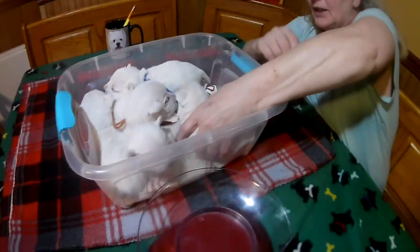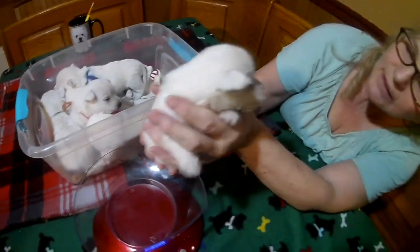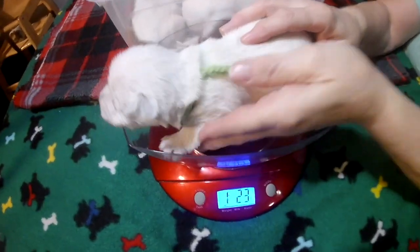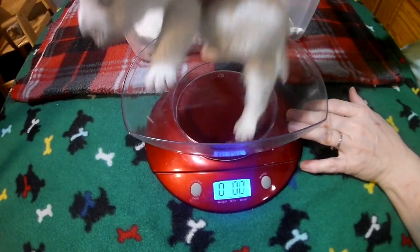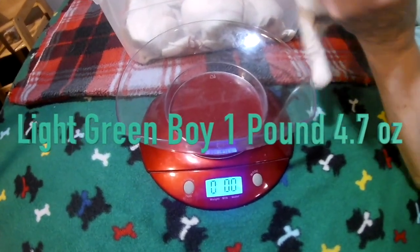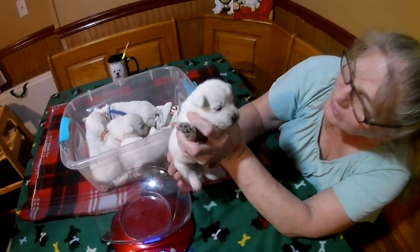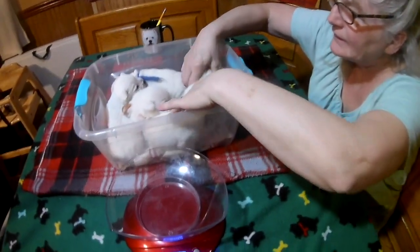Let's try light green. He's the next. Most active one, usually. Light green was 15 ounces last week. I know, you're going to check it out, see how he's doing. 1 pound, 1.7 ounces. Nice. I know, you don't like being held. You're the squirmer. You have to get the kids to hold him a lot. He's little.